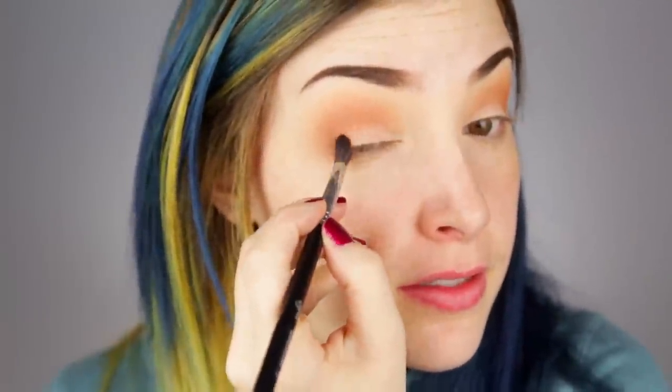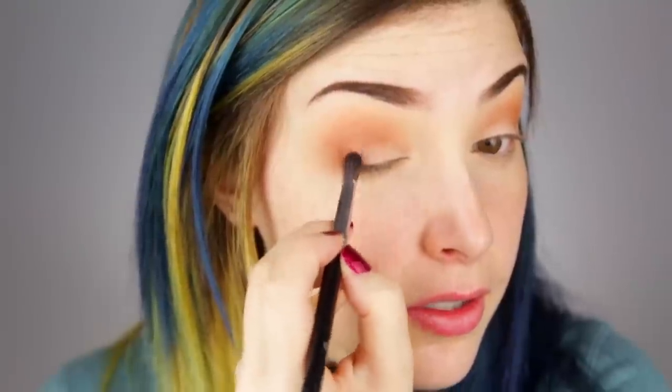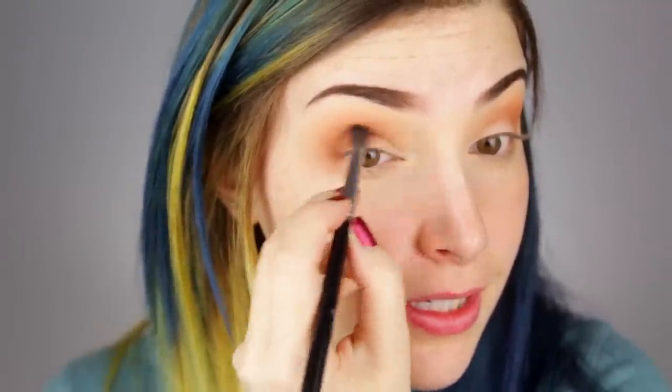I think I might go in with this darker color too, just so that you guys can just see a little bit more of that crease definition on camera, even though in real life I would probably not go in with a darker shade. I've been wiping my nose a lot, so I'm probably just gonna take a little bit more of that cream and I'm just gonna put it on my nose before I move on to the next step.